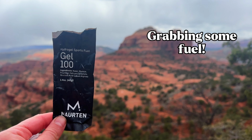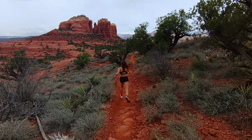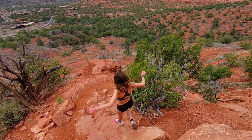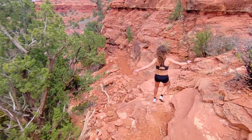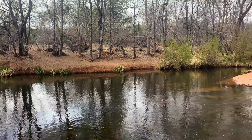Summit snacks are the best. And then it was time for my favorite part of the trail, featuring some miles on slick rock with views of Cathedral Rock and a pretty steep descent down to the river, which, if you're running this during the summer, is a great place to stop and cool off.